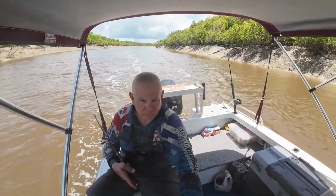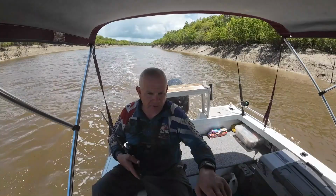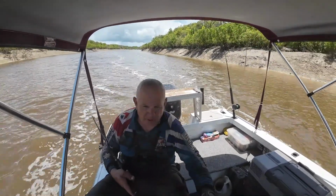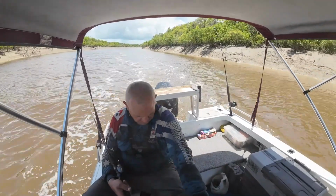There's plenty of fish marking up on the sounder. There's a couple of ridges up ahead, and I'll whip the camera around and show you when we get there.